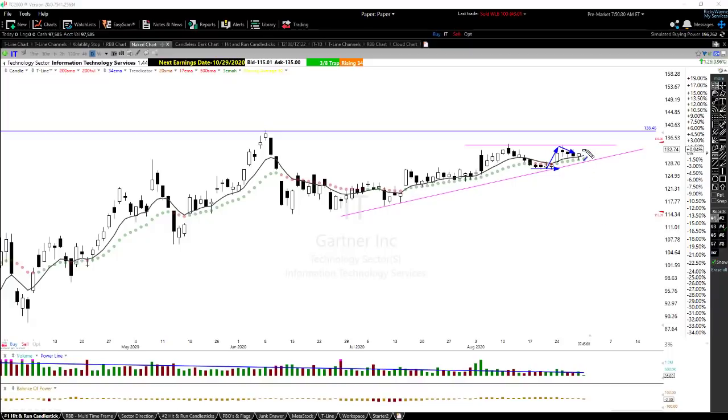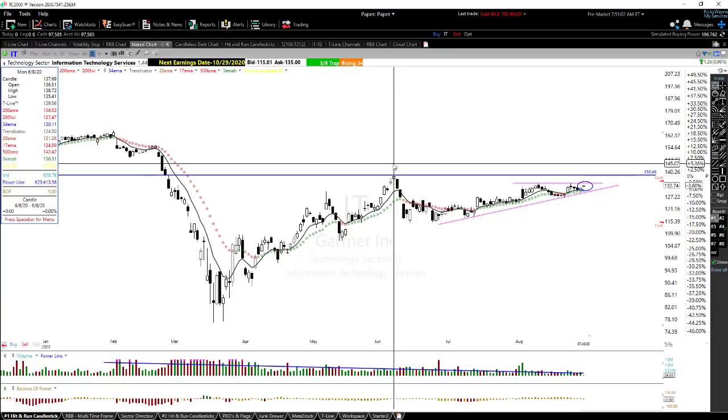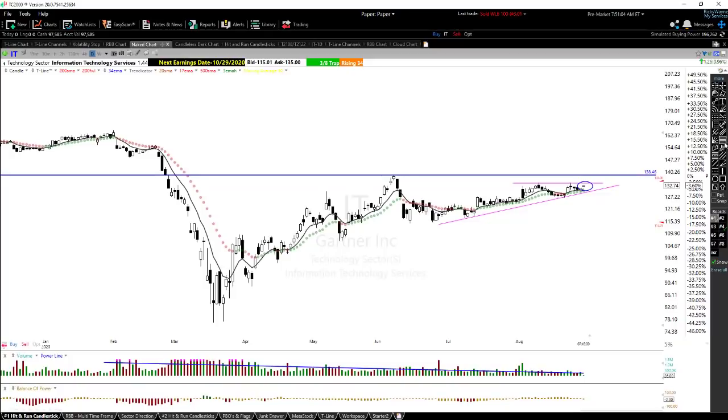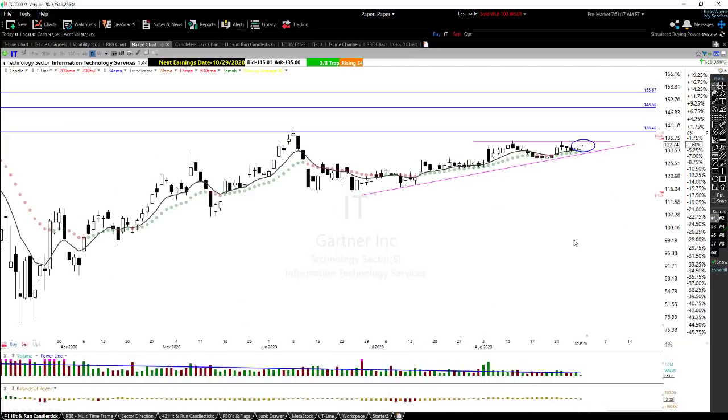I see pre-market we're up a little bit. I'm looking for a buy inside this area here. Actually, yeah, we're looking for a buy inside this area, right in there like that. And then we will also consider a buy on a breakout of 138.50. Once we break out over this June 8th high, I suspect we could reach up into the 148.70 area, and then possibly 155.50 up here. So we're looking at IT for a possible trade.